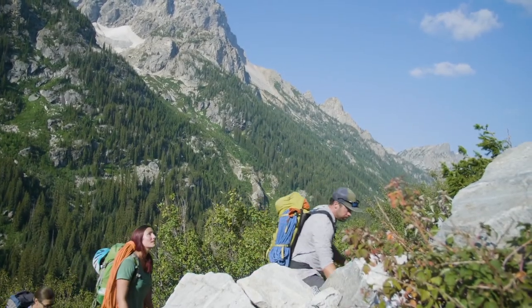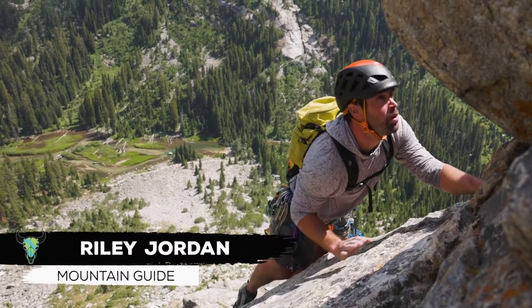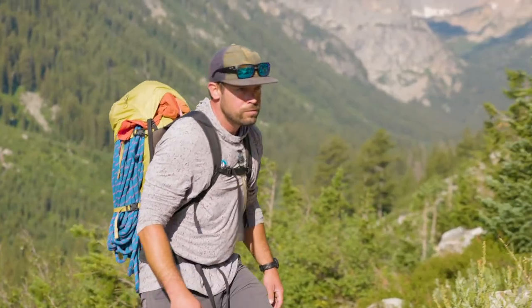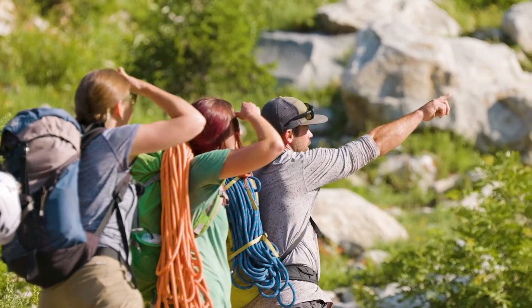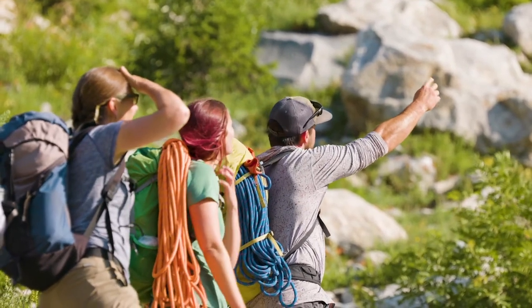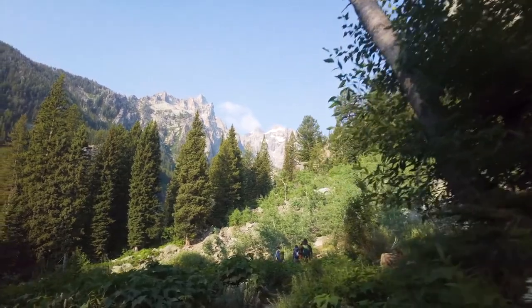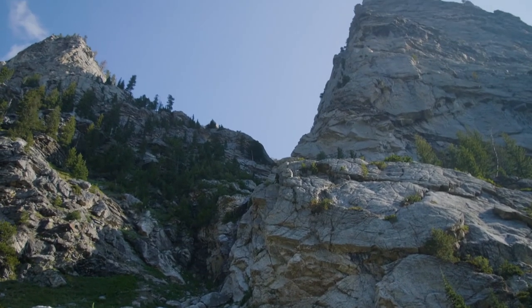My name is Riley Jordan. I'm a senior guide at Jackson Hole Mountain Guides, and I guide in the rock, alpine, and ski disciplines. I've been working in the Tetons for almost a decade and climbing around the world for about 22 years. Today we're here in beautiful Grand Teton National Park, just a short 30-minute drive from the museum, and we are gonna go do some multi-pitch rock climbing.